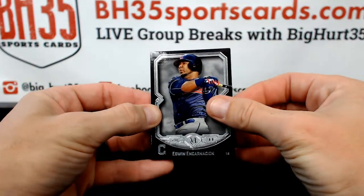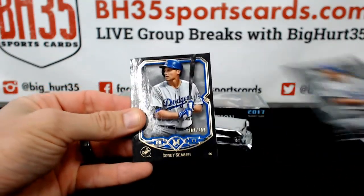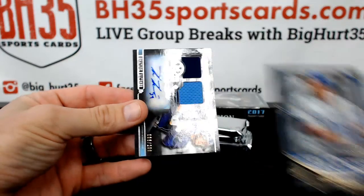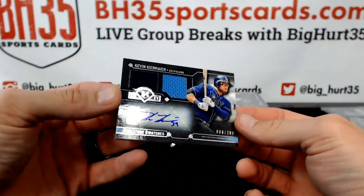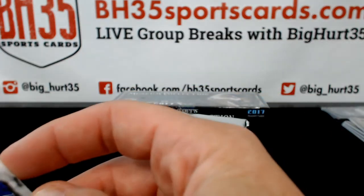Edwin Encarnacion, Reggie Jackson, Corey Seager. Corey Seager to 150. And Kevin Kiermaier to 299. Rays.